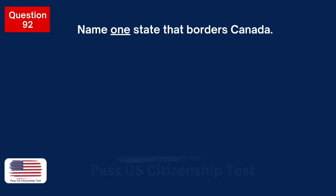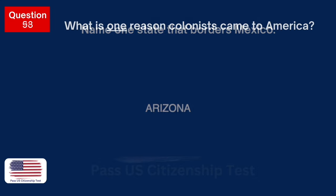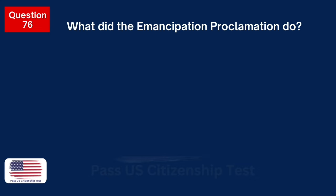Name one state that borders Canada. New York. Name one state that borders Mexico. California. What is one reason colonists came to America? Freedom. What did the Emancipation Proclamation do? Freed the slaves.